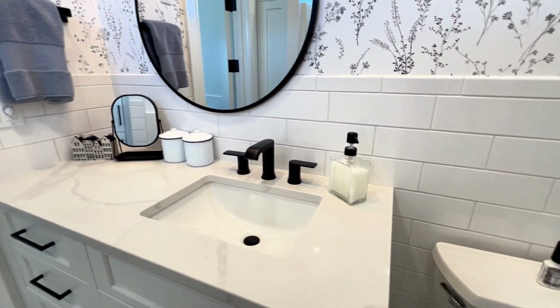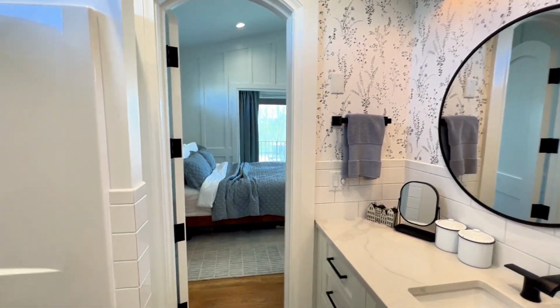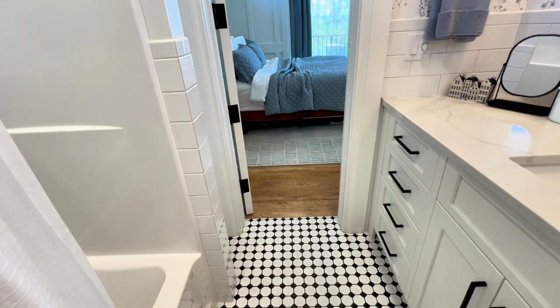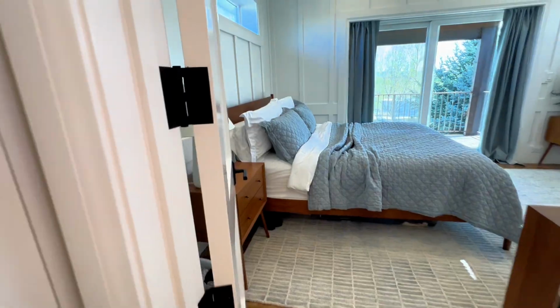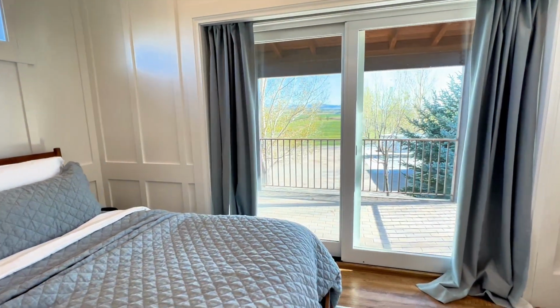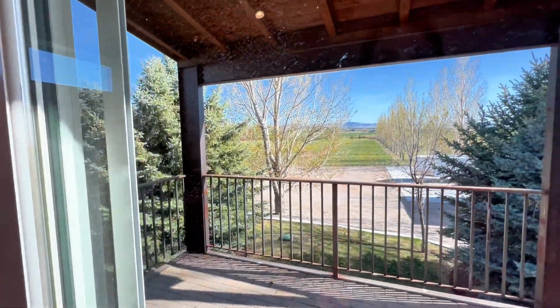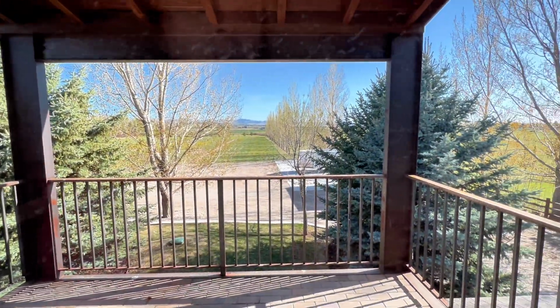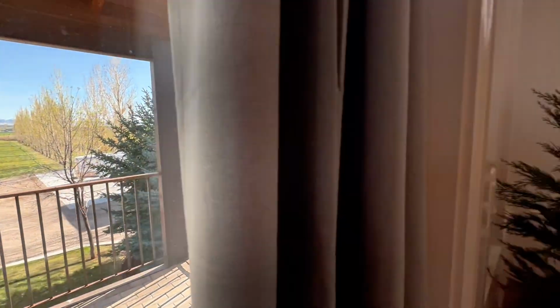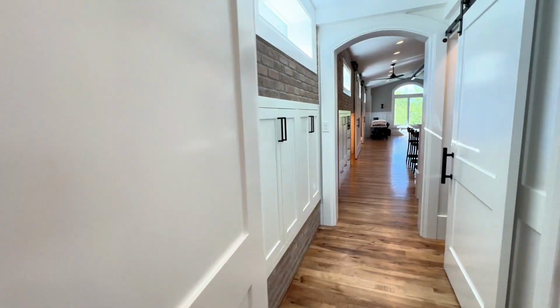Now, this part is just as luxurious, just as homey, just as nice as the main primary suite in the house. It's done so well. You can feel the difference. You can see the difference. Last but not least, you do have a balcony entrance here where you're looking out to the back of the property, and which we're going to go see a little bit more of right now.